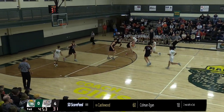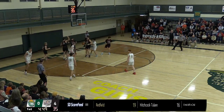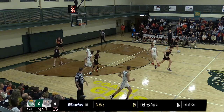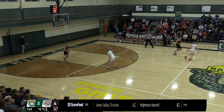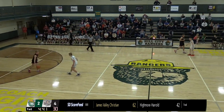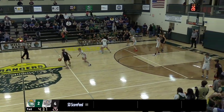Good job of Sturgis getting back on defense here as Bueller puts him on skates. Reverse layup is up and good. And yeah, we've talked about it. Bueller gets going early, and that's a good thing for the Rangers. So nice move there by Bueller. Way to try to run the floor. It was kind of a secondary break, but he was able to get to the rim and score the reverse layup for the Rangers.